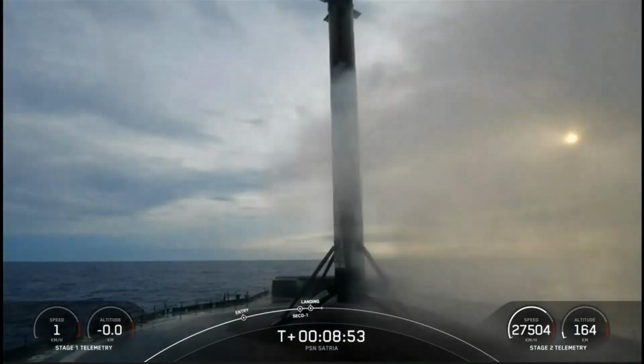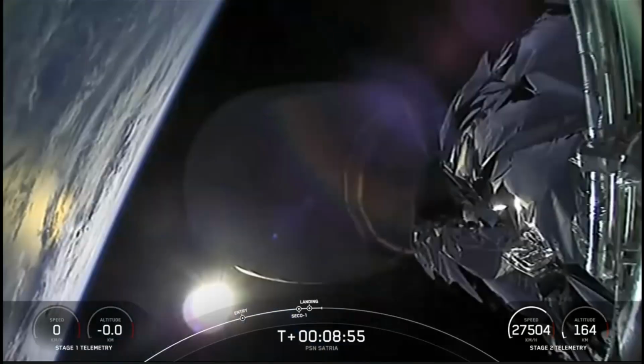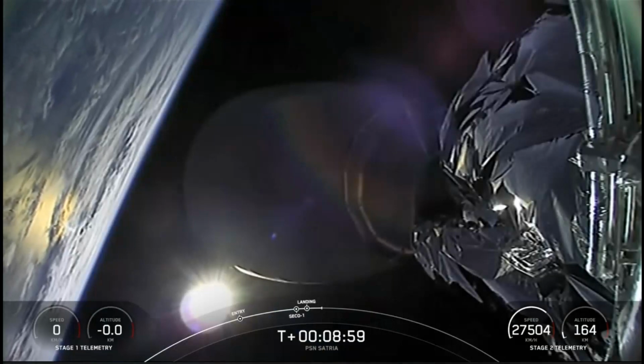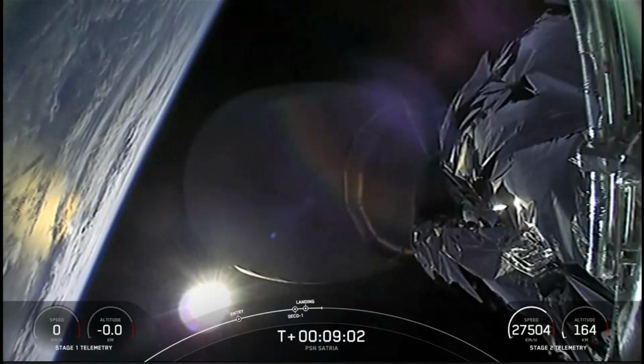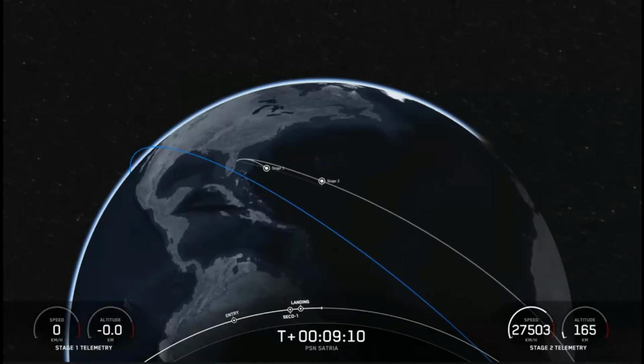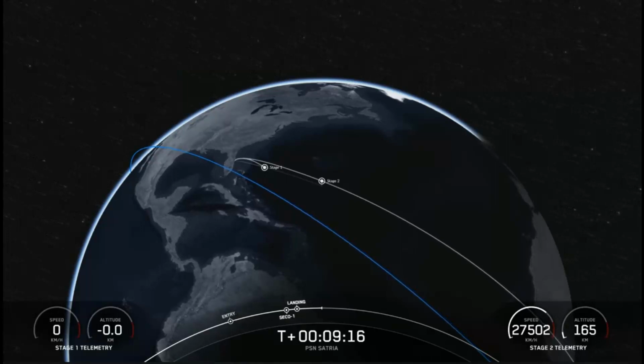This landing marks the 12th successful landing for this particular booster and marks our 201st overall successful recovery of an orbital class rocket. In addition to landing, with confirmation of successful second engine cutoff and good orbit, we are going into a coast phase up until the second relight of our MVAC engine on the second stage, which will be followed by payload deploy. Till then, sit tight and we'll see you back here at the T plus 27 minute mark.